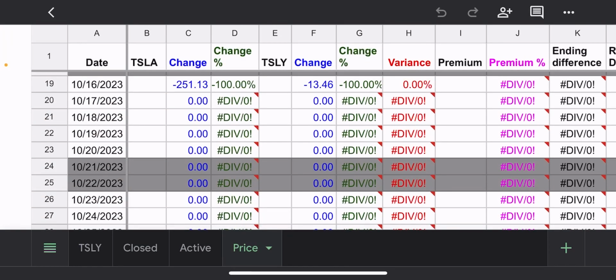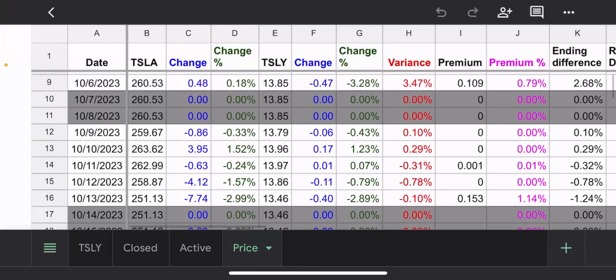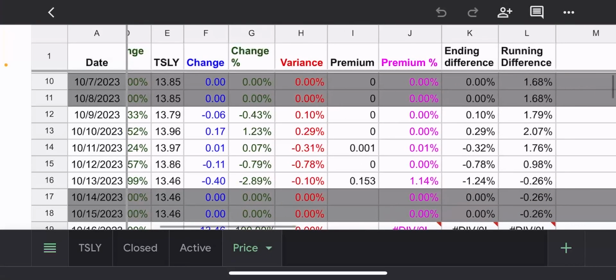I have 60% holdings in TSLY, and obviously that's why I'm worried. If I had 10%, I'd be like, yeah, whatever, we'll see. But anyway, that's Tesla versus TSLY. Let me know who you think won. But obviously, as of September 29th, as I said, negative is TSLY. So TSLY is the winner as of now.